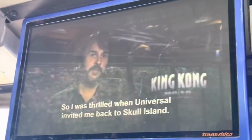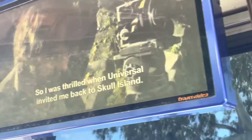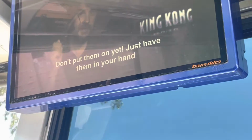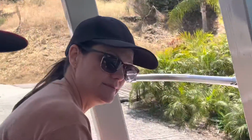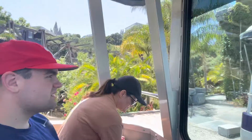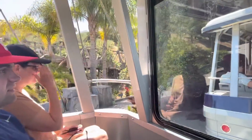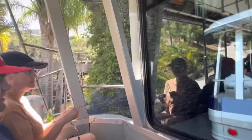So I was thrilled when Universal invited me back to Skull Island, and it's great to have you along for the ride. Now, we have created this 3D immersive experience, so you're going to have your glasses ready. Don't put them on yet, but just have them in your hand because we're about to return to Skull Island. And just a reminder to remain in your seats at all times. Keep all your limbs inside the vehicle. And absolutely no flash photography as it does spook the dinosaurs. But get ready, everybody, because we are about to enter Skull Island.